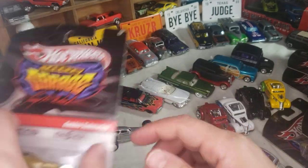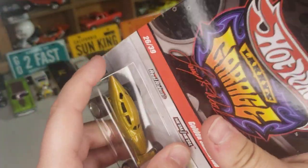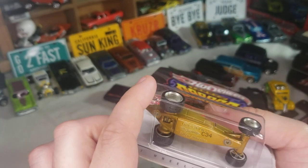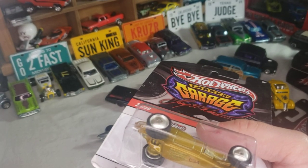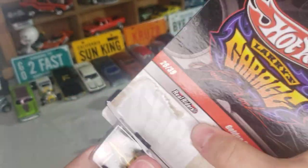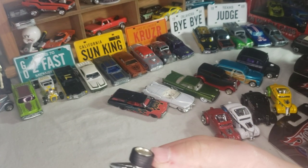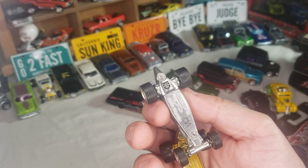Alright, so there is the red one. Now the Golden Submarine. C34, C20, okay, so red actually came first. Anyway, open up the gold one. Let's see, what's the base coat on that one? Oh wow, these are all made right on top of each other.